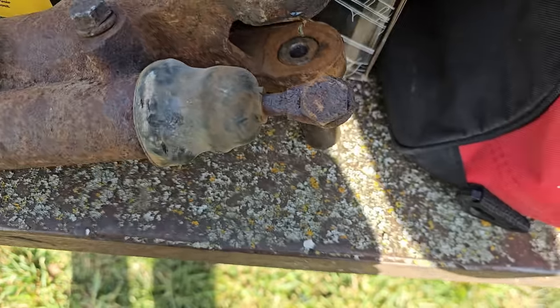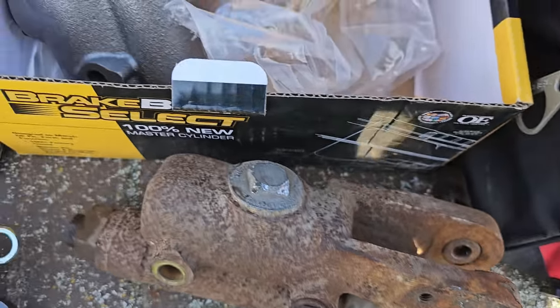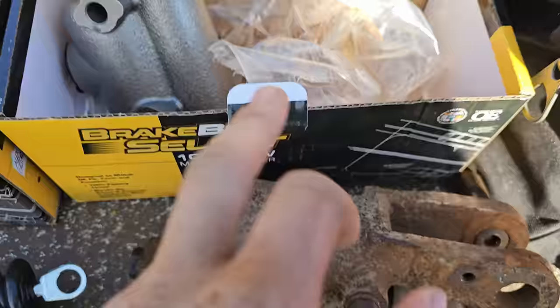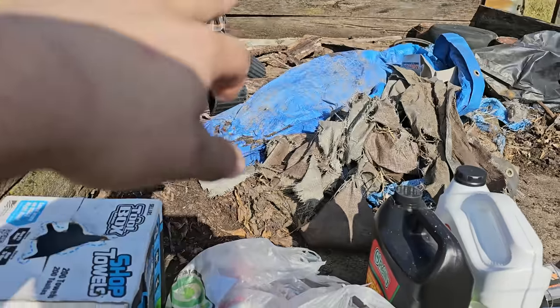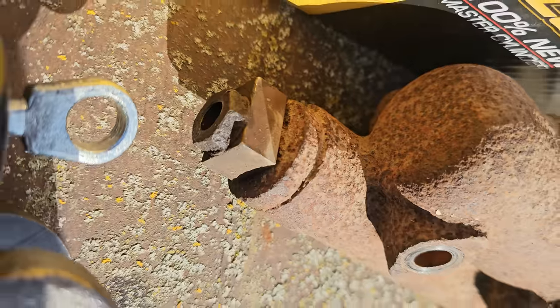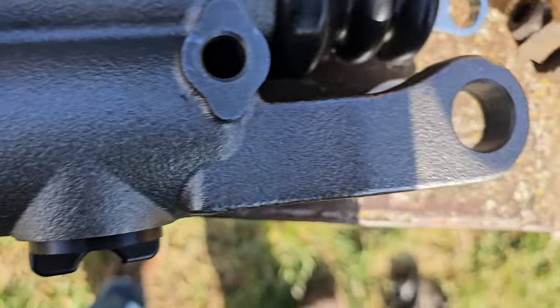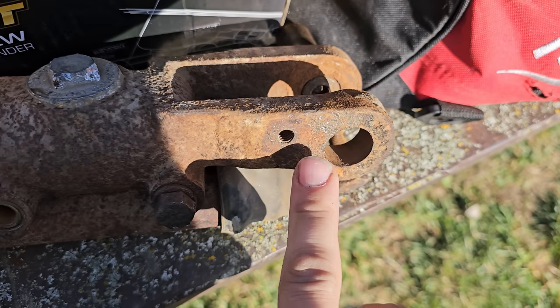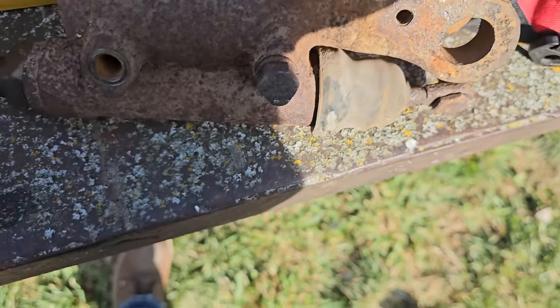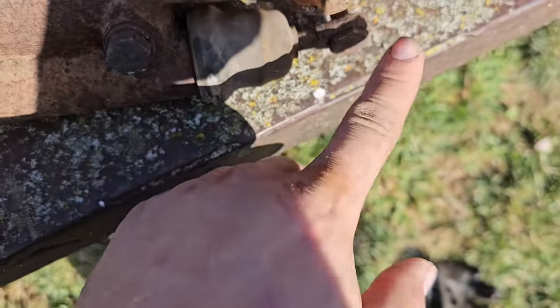We got the old one off. This goes basically into a frame mount, pretty simplistic. That's underneath the floor, a little rubber grommet you pop out to add fluid. And then there's this little cute distribution block up in the front that we're gonna have to get on here somehow. There's this massive pivot point for your brake pedal, and then there's the actual push lever.